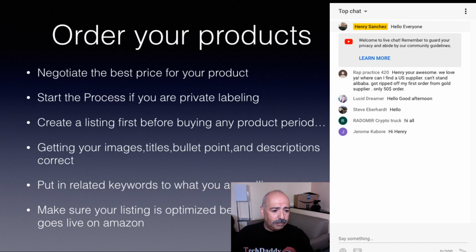Okay. Next, put in related keywords to what you are selling. So you want to make sure that those keywords are related to what you're selling. A lot of people will go out there and put other things in search terms that have nothing to do with their product, because they're hoping that it's going to be seen for some reason. And so you want to make sure that you have great keywords and all that before you even purchase product.